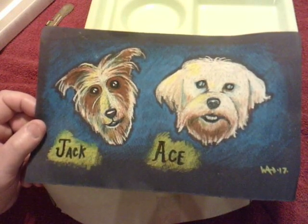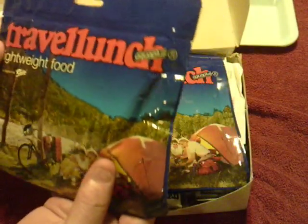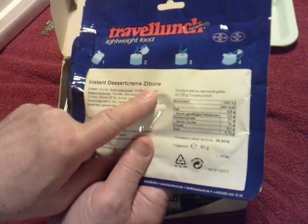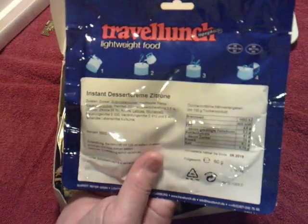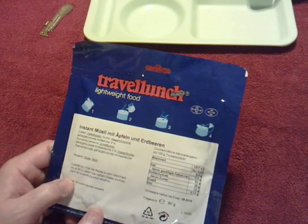Now, what do you say we take a look at a German Einmannpackung, one unpack, 4. Okay, travel lunch, lightweight food. This is instant dessert cream, citron, citrus, possibly lemon. We'll find out. I'll let you know when we get a chance to taste it. I gotta find a better way to do this here. Oh, off to the side. Another travel lunch, lightweight food. Instant muesli. Well, I know what we're going to be having for breakfast this morning. I'll scoot that over there.